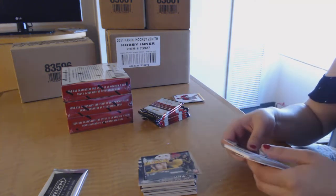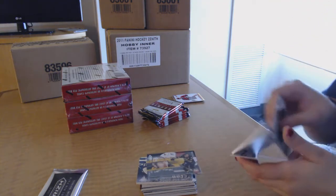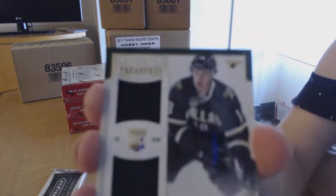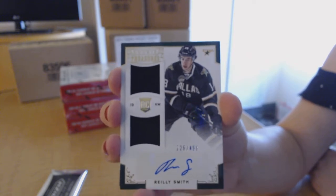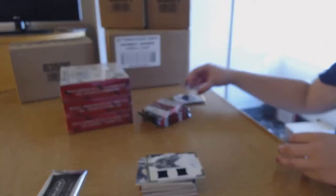Intensity of Zdeno Chara for the Boston Bruins. And a rookie dual jersey auto number to 499 for the Dallas Stars, Riley Smith. Riley Smith.